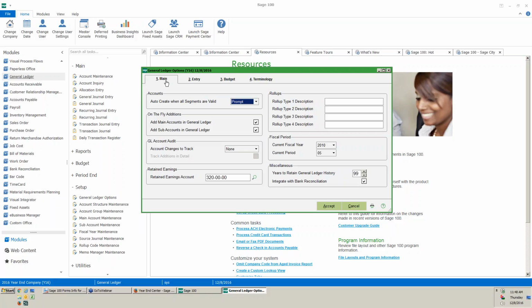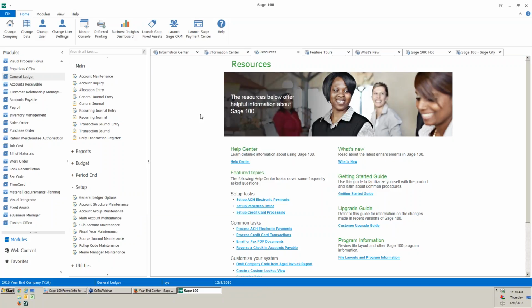It's also possible to reopen a period. Let's say I'm working in 2010 period 5, but I have received a journal entry from my CPA that they want me to make back to April of 2010. I can open up my general ledger options here, change it back to period 4 and accept. Then I could come in and make the journal entry, post and update that journal entry.